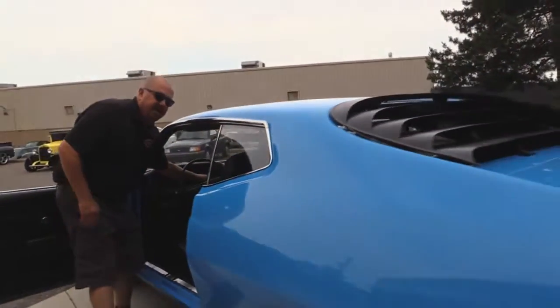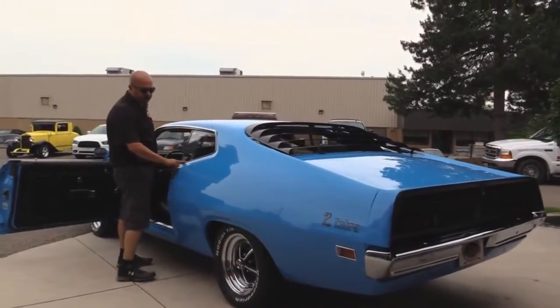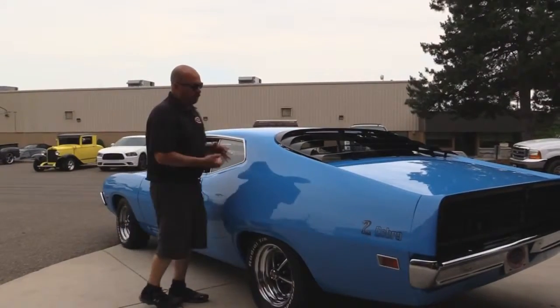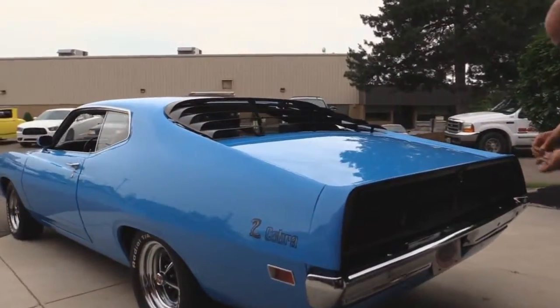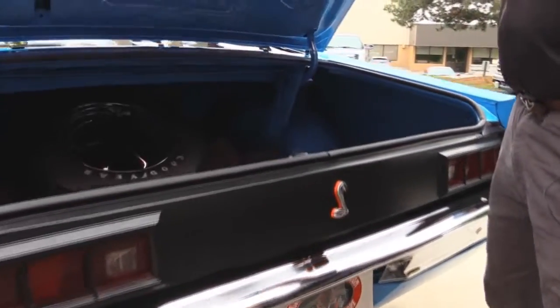Grab the key here so we can get in the trunk. This chrome right here is always a trouble spot on these cars too. This one has definitely been replaced. It's brand new. The louvers look really tough on the car. Good looking rear bumper. Of course, we got the Cobra in the back. Everything's blacked out back here.